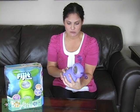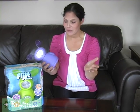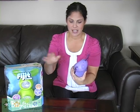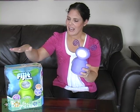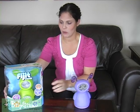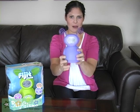These are new interactive robots. They are targeted to 6 and up girls. So I just want to show you a little bit. They come in different friends. This one is Willa, and they come in different colors. And this one is Sage. I just wanted to show you what it looks like on the shelves when you go to buy it. And we're going to talk about Willa today.